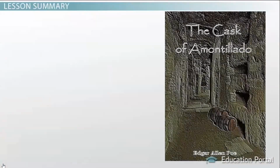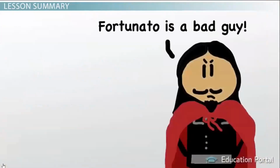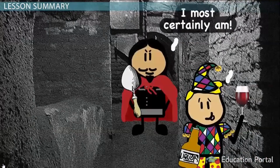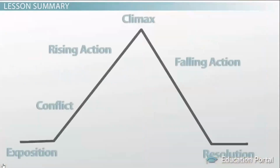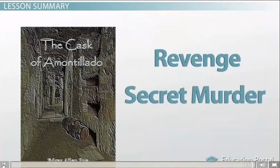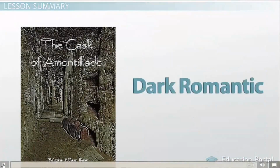To wrap it up, Edgar Allan Poe's short story, The Cask of Amontillado, is the story of Montresor, who decides to seek revenge against a man named Fortunato who has insulted him. He meets Fortunato at a carnival, lures him into the catacombs of his home, and buries him alive. Poe achieves what he calls the unity of effect by intentionally building each element of the plot, intertwining it with irony. The result is a story of revenge and secret murder. This is a chilling, dark romantic tale to remind us that pure evil still lurks in the minds of men.